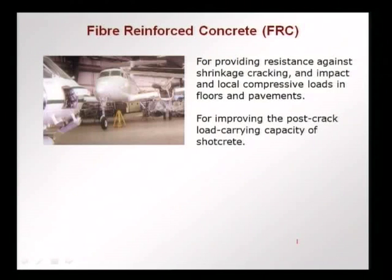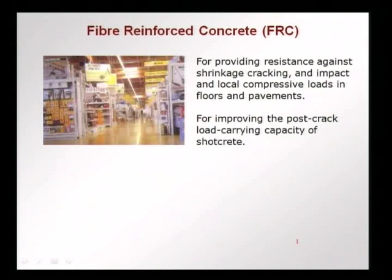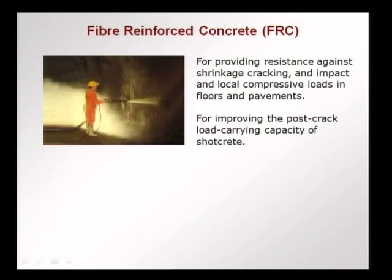Where is fiber reinforced concrete used? We use fiber reinforced concrete where we need resistance against shrinkage cracking, local loads coming from compression and impact, especially in floors and pavements. All sorts of pavements we use fiber reinforced concrete. Shotcrete reinforcement can also be with fibers. This increases the post crack load carrying capacity of the shotcrete.